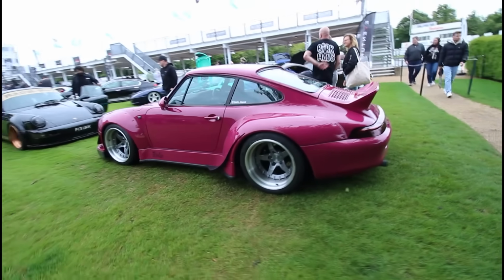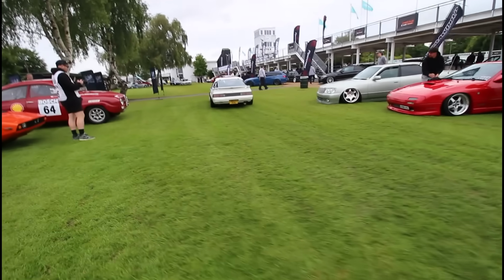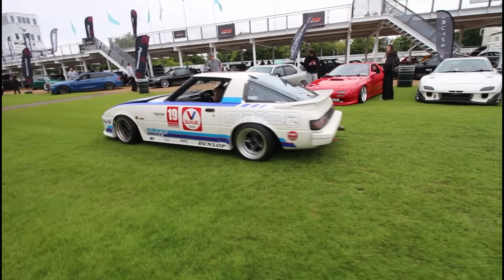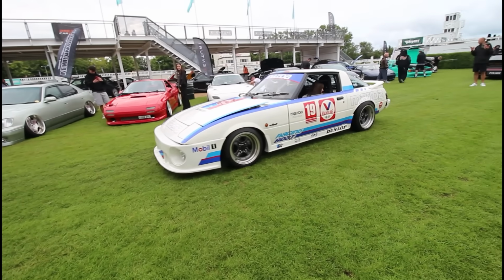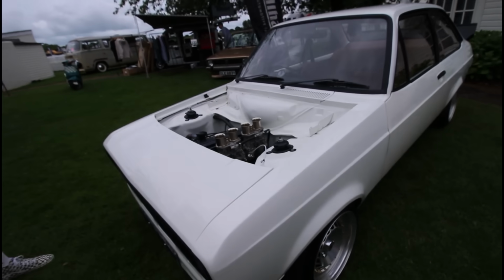With the cars filling in all the spaces, you can fast see the variety of this show. Genuinely believe this is one of the best car shows of the year. It has everything from big fat wide boy Porsches to rappy RX-7s on twin carb IDFs. Speaking of IDFs, this Mark II caught my eye.